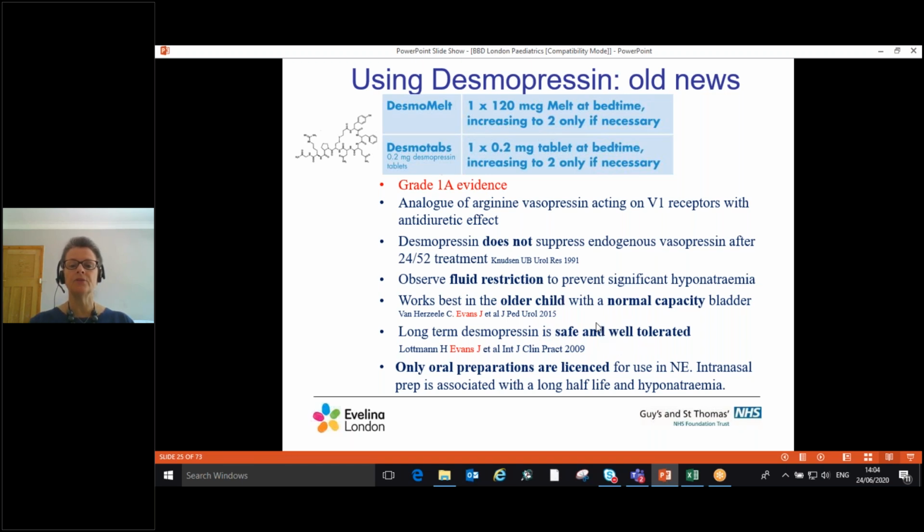It's recommended every 3 months, if it's successful, so if the child gets dry, every 3 months, just stop the treatment for a week at a convenient time to have a look to see if the child can actually do it on their own. If the child relapses, restart and run it again for another 3 months with another trial further down the line.